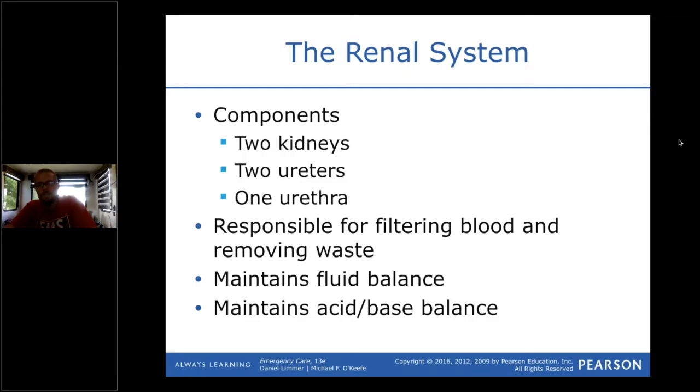Filters blood, removes waste. Fluid balance. So your kidneys will release chemicals to pull fluid out of the bloodstream, to diurese, to get rid of it. Based on, oh, I've got too much fluid in my bloodstream, the kidneys go, oh, hey, I can get rid of that. Versus, wow, I'm dehydrated or I'm hypovolemic. I'm not going to pee. I'm going to shut down my urination so that way I can retain fluid for fluid balance.